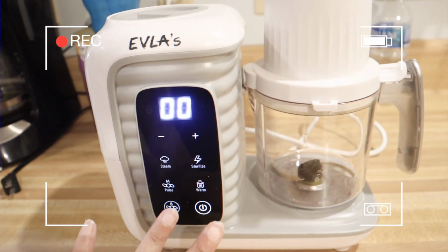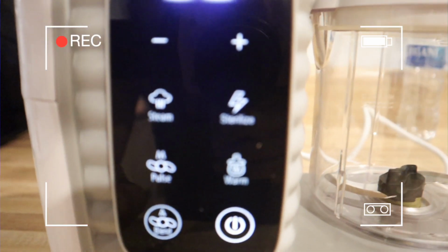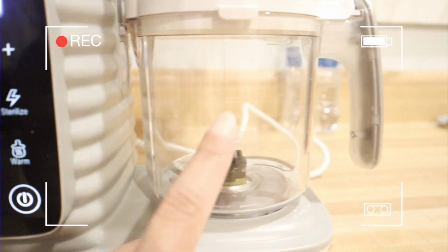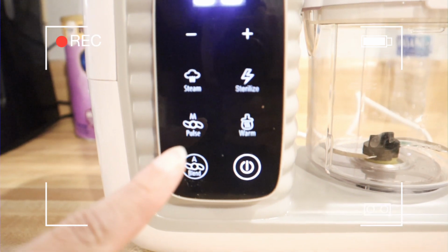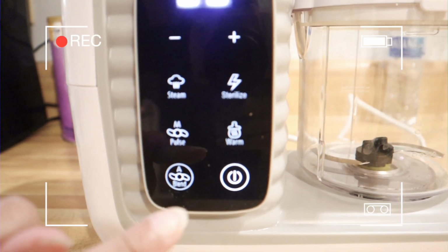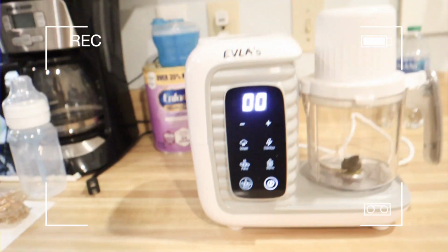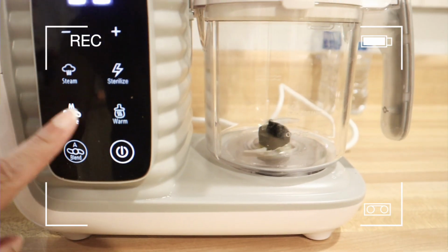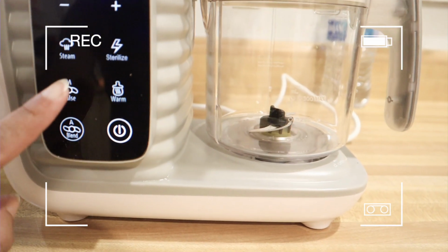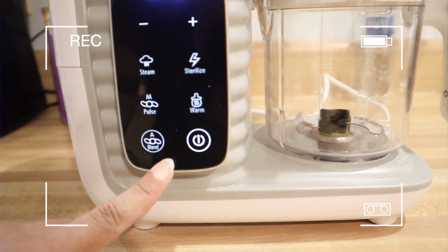So it has all of these things that you can do. You can steam the vegetables right inside here. You can sterilize it, you can blend it, and then you can also pulse. So if you don't want it completely blended and your child's a little bit older so he wants a little more texture in his food, you can just pulse it and it will blend it little by little, or you can actually blend it.